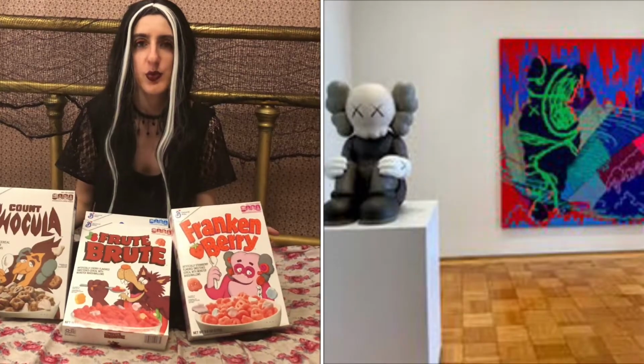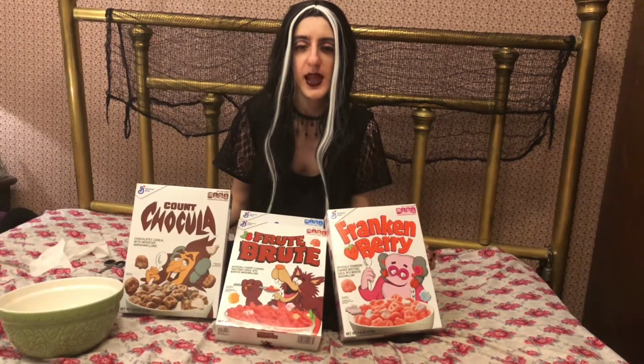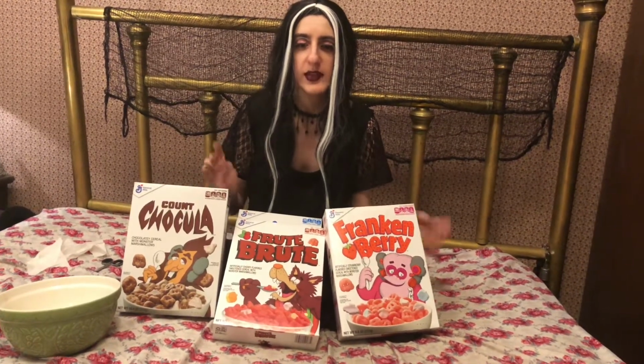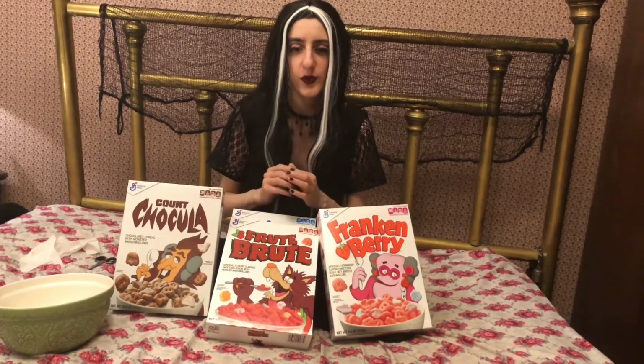On today's episode, we have the General Mills Monster Cereals collab with Kaws. Now, for those of you who may not know Kaws, he is an artist whose work includes paintings, murals, graphic and product designs, toys, and sculptures. This year, General Mills has released Frute Brute that hasn't been released since 2013. I'm going to show you all of the box art and I will be trying Frute Brute.